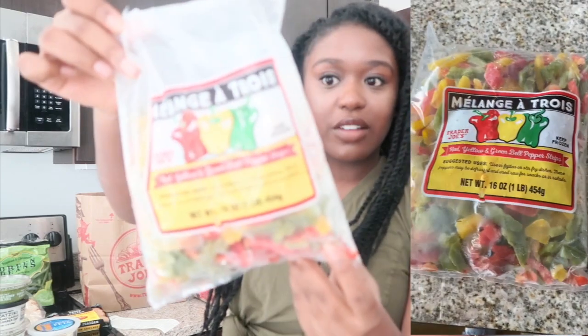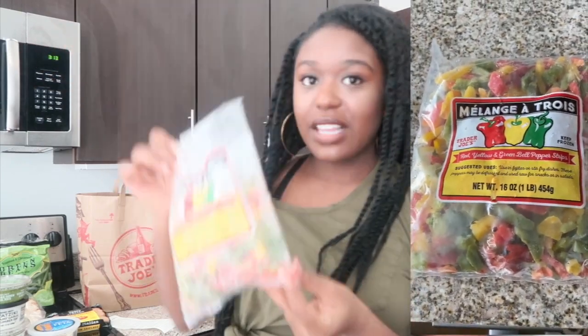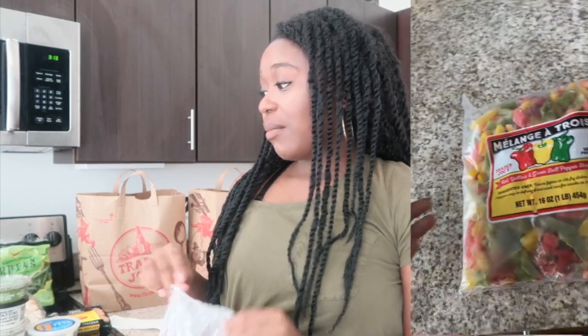I also got the tri-colored frozen peppers. They just look like this. I really like these sauteed or mixed into stuff. You can mix it into just anything. They're really good, so.